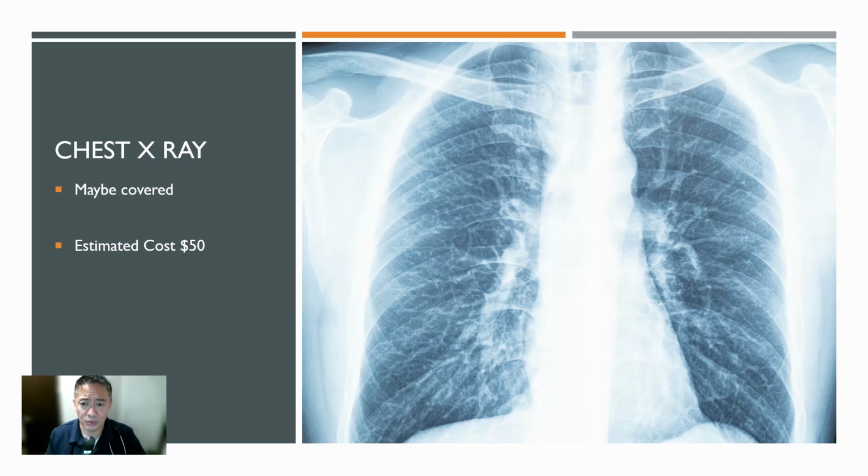this is an antiquated practice, but it's still being covered by most insurances. You can get a chest X-ray, and I could not find the documentation on where the basis for performing chest X-rays as an annual, where did that practice come from? It predates me and my practice, but it is usually covered by the insurance company. And your worst case scenario, if it's not, is maybe the insurance price will be $50, but if you ask for the cash price, it's probably like 10, 25. Don't quote me on that though.